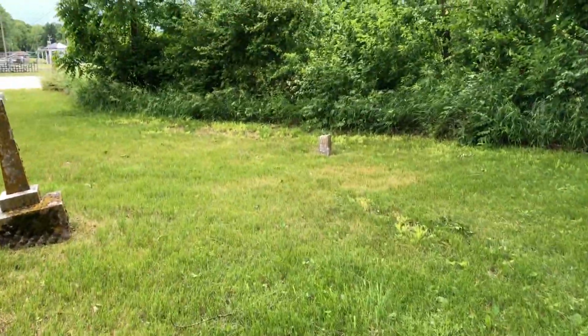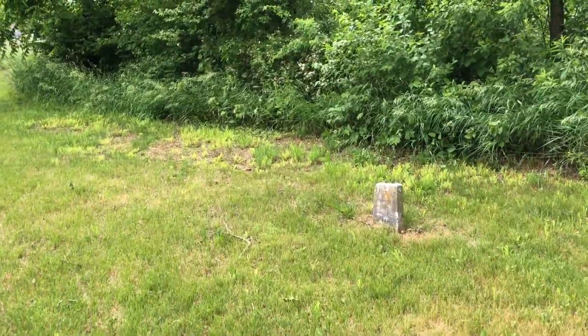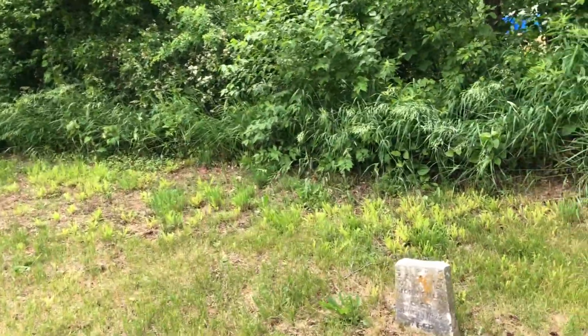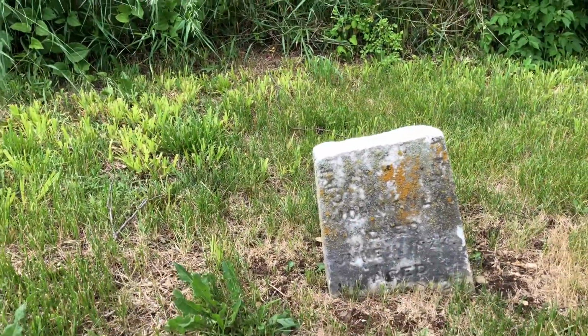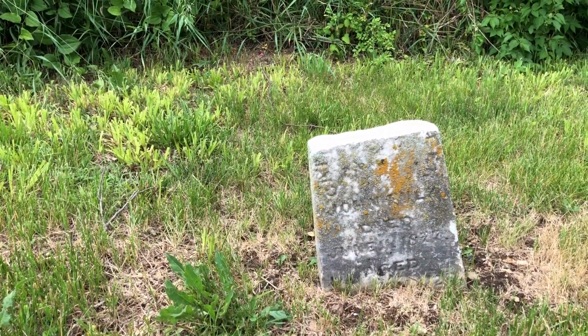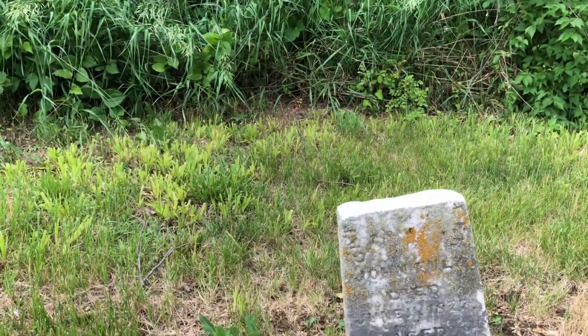And one lonely little grave up around the edge here. Again, I'm not sure if it's the real edge of the graveyard or just the current day. It may mean that there's stuff back in there as well.